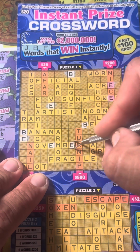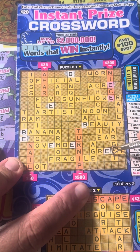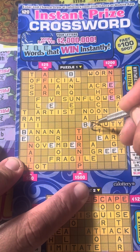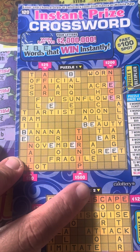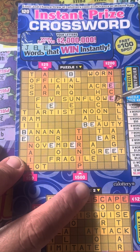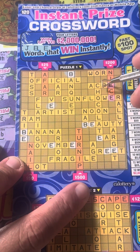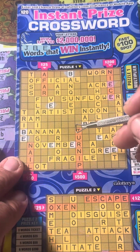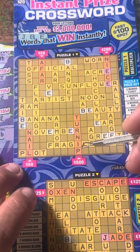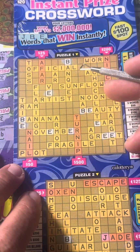E right there, E right here. E and E. E and beauty. Really, it doesn't have an E. That E's already been crossed out. Any more E's?